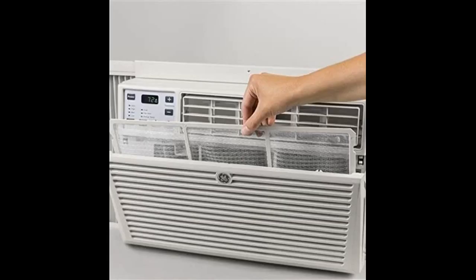I ordered this window air conditioner for an upstairs bedroom and I couldn't be more pleased. It's quiet, efficient and small in size so no problems with getting it into a window.